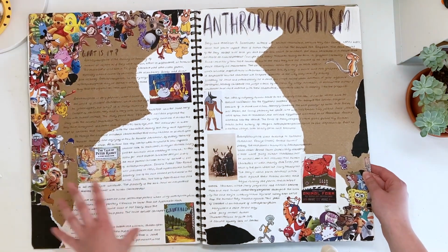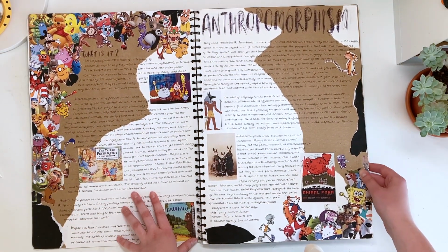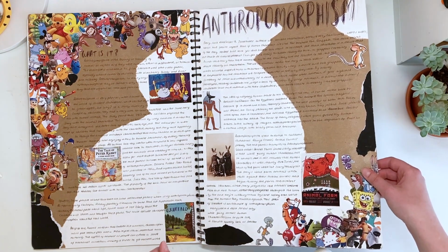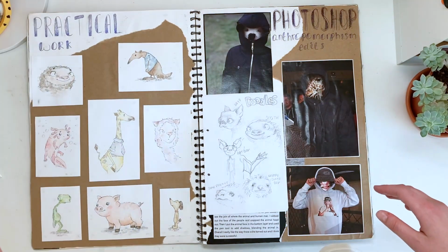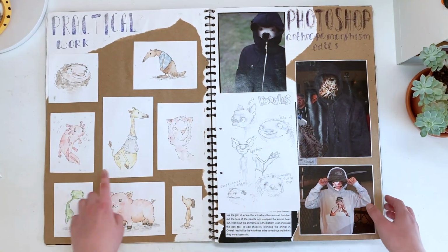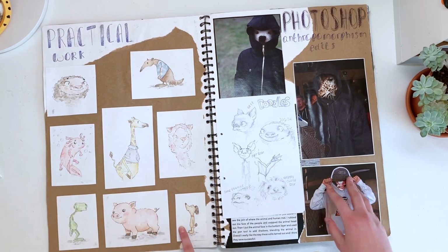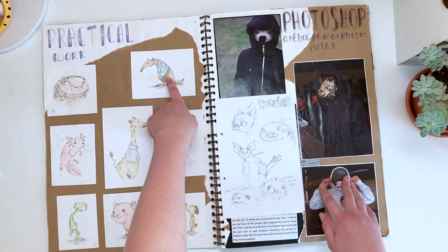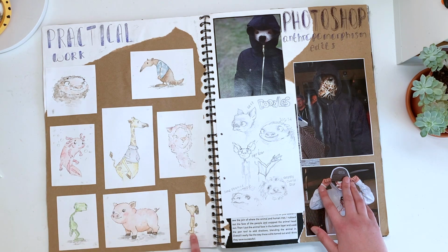I was looking at anthropomorphism, animals and items, and giving them human characteristics. Oh, I really liked these at the time. They're my little watercolour animals. You know what, they're actually quite cute. I really like this anteater, he was fun. Oh, that dog's actually really cute as well.